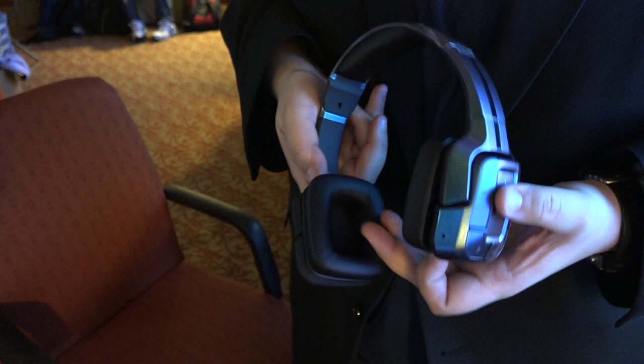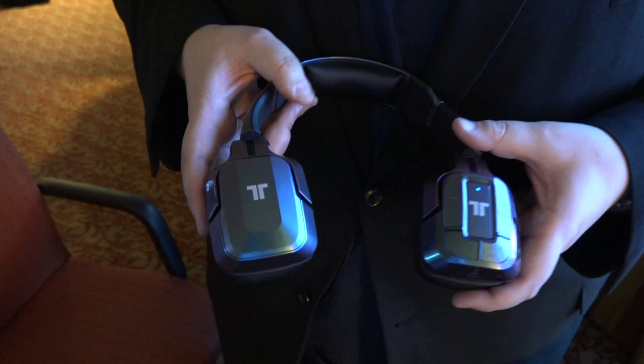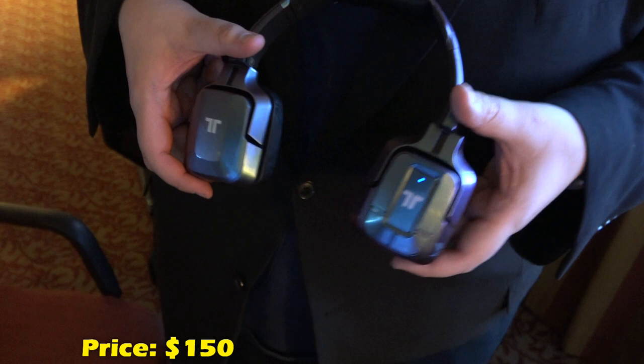Really rich 40 millimeter drivers. Fantastic Bluetooth surround sound. You've got a little volume toggle there as well. It'll work with your iOS device, your Android device, your PC, your Mac, and it looks really cool as well. So this is a brand new Tritton Swarm. It's available in four different colors. It's shipping now. Go to madcatz.com for further details, and it's going to be retailing for just under $150.